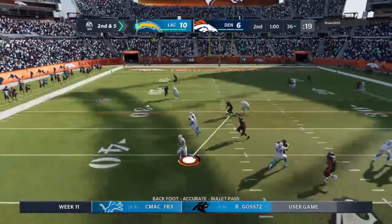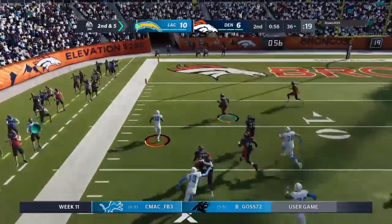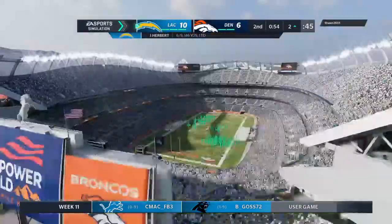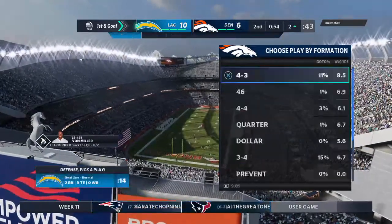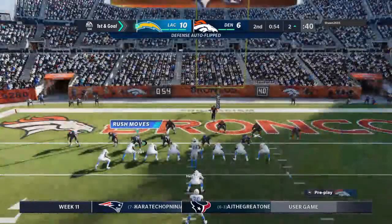Justin Herbert looking to throw on 2nd down. Now they set up the screen. That's complete. And he's got some space here. And they are able to stop him, but he does take it all the way to the 2. Now the Broncos are going to call the first of their timeouts as they get the stoppage with a little over 50 seconds to go in the first half.